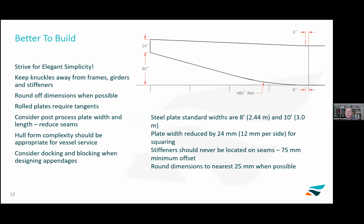So as you're thinking about pre-cut boats, keep it simple. Or as one of our fellows likes to say, strive for elegant simplicity. This illustration shows a simplified section of, say, the end of a barge. And it's useful in showing some of the lessons to be learned. If you're going to put a knuckle in a deck, don't put the knuckle right on top of a bulkhead or a frame. Offset it some so that you've got a good, clear plate seam to make that connection to.